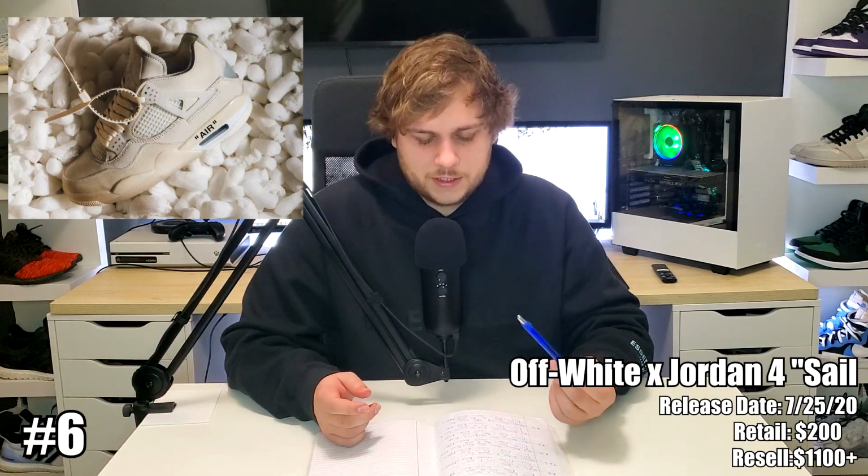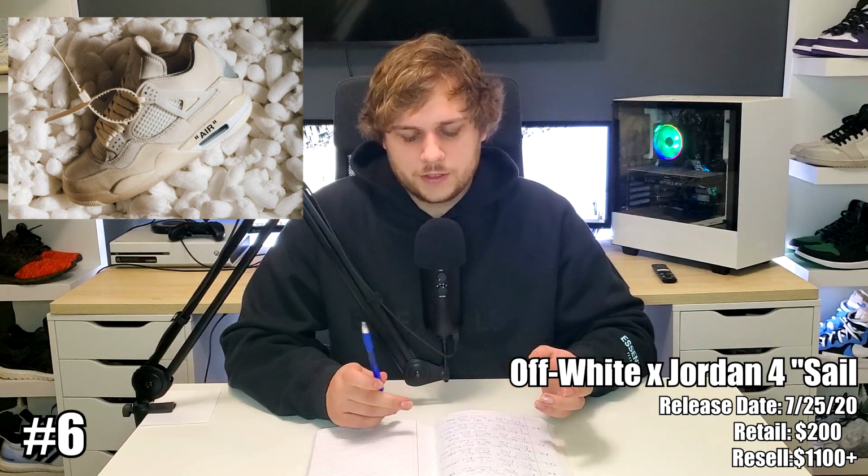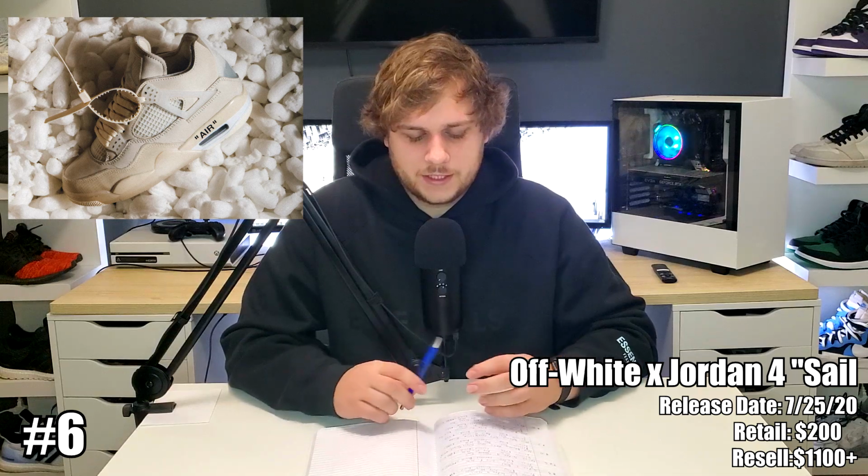All right, so at number 6, we have two sneakers. Actually, this is where I couldn't decide. They're both Jordan 4s, but I couldn't decide between which one, and I didn't want to move stuff off the list because I liked the list where I had it. So the first one we have is the Off-White Jordan 4 Sail. This was a women's release. This released on July 25th for a retail price of $200. It's currently reselling for about $1,100 plus.